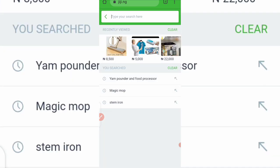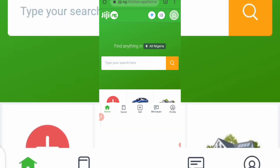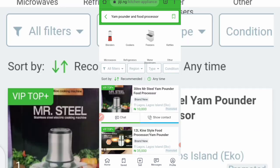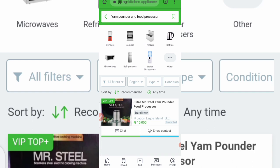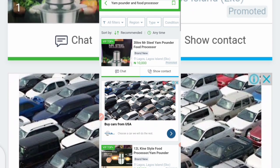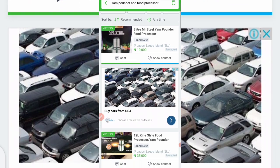Yeah, so guys, from here, just go to this search bar, your GG search bar, and type yam pounder and food processor, exactly the name you saw on Facebook, and then you allow it to load. Good. So here we are, guys. You can see this, a 3 liters Mr. Steel yam pounder and processor, a 3 liters, note the liters, is going for 10k.